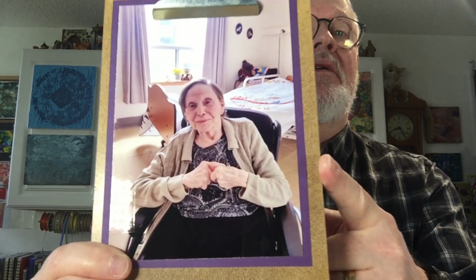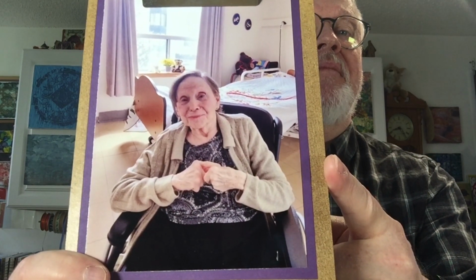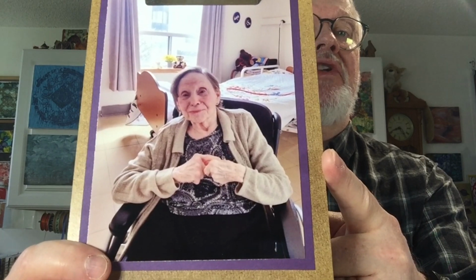Some of the other pictures they've taken of her in the nursing home have not been this good. For one reason or another, they make her look like, oh, basically a witch. But this one I thought was a very nice picture of my mom, because she's actually smiling. Something my mother doesn't usually do a lot for pictures.